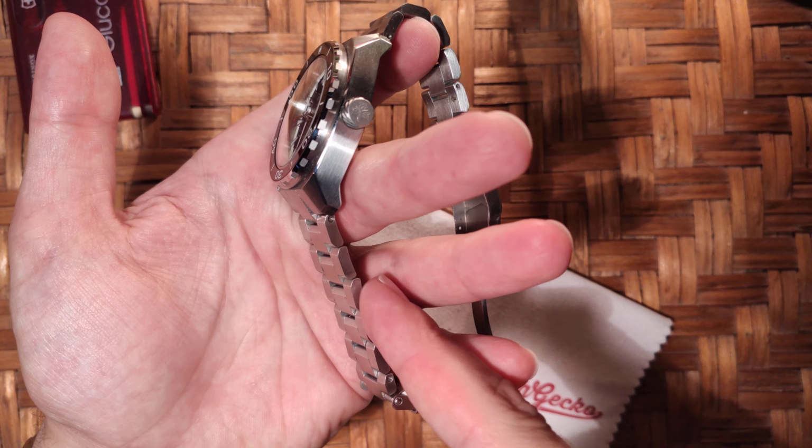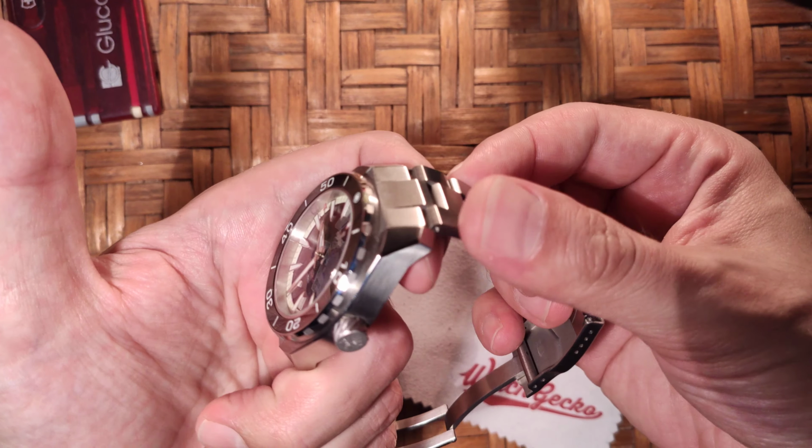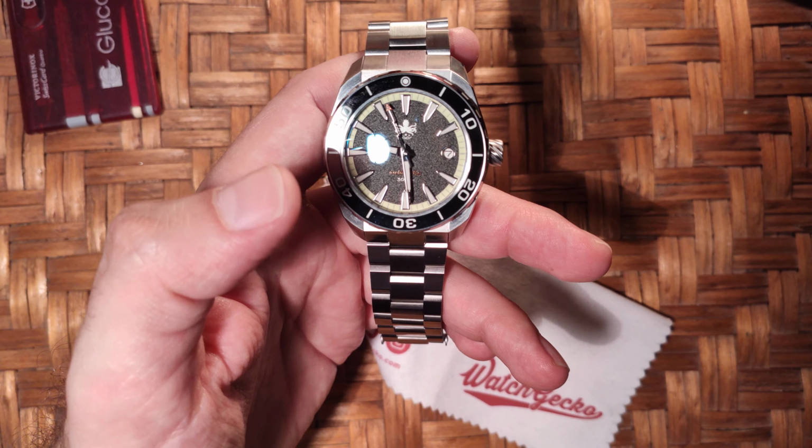come on, guys, do some quality control on these bracelets. Round them up a little bit on the inside. On the outside, yeah, keep the sharp look, whatever. It's not really a problem, but on the inside, not a cool idea.